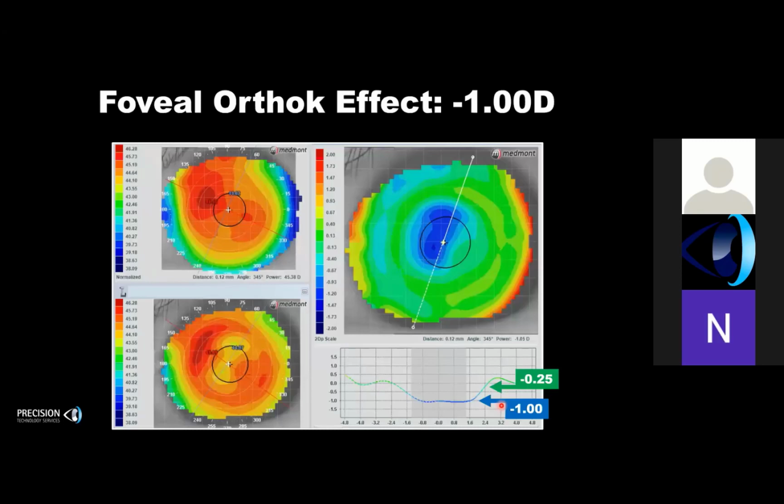Now, that creates a modest effect on the eye. So most minus, we're getting 1 diopter on the fovea. At the pupil border, we're getting a 1/4 diopter effect. We're creating a modest add here. Now, is that enough for this patient to slow down eye growth?